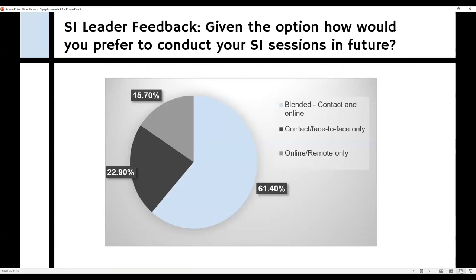We asked our SI leaders, given the option, how would they prefer to conduct their SI sessions in the future? More than 61% said they would prefer a blended means of contact and online.